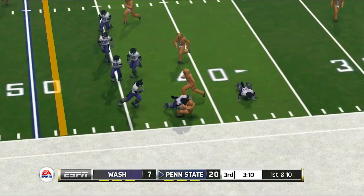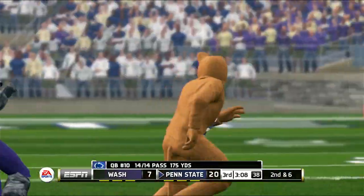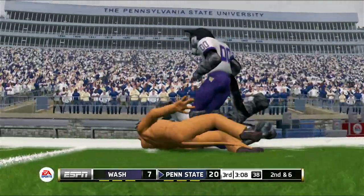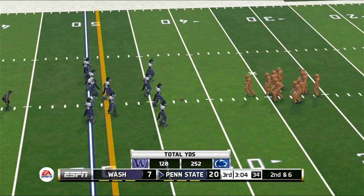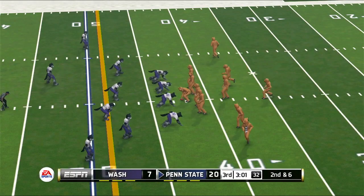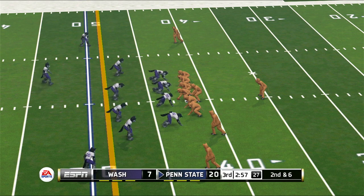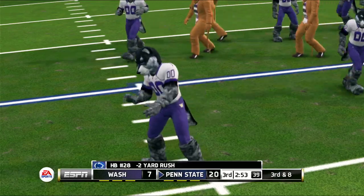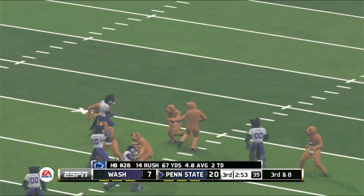Delivers to the halfback on the screen. He's taken down at the 42-yard line. That makes it second and six. From their own 42-yard line, it's second down. Straight ahead on the give, and there's nowhere to run. Call it a loss of 2 yards. That'll bring up third and eight.